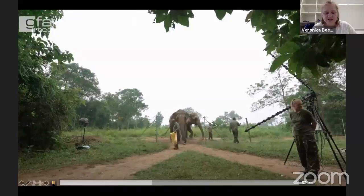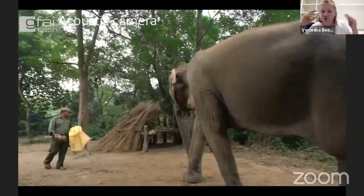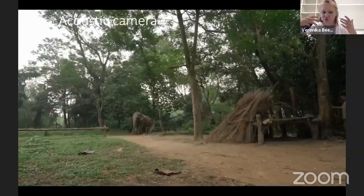And here you see the behavioral experiments we did. So the elephants, they are very clingy. When you separate them, they start calling each other quite quickly. And then as soon as they reunite, they start to do exuberant choruses that involve squeaking. And here you see them reuniting.